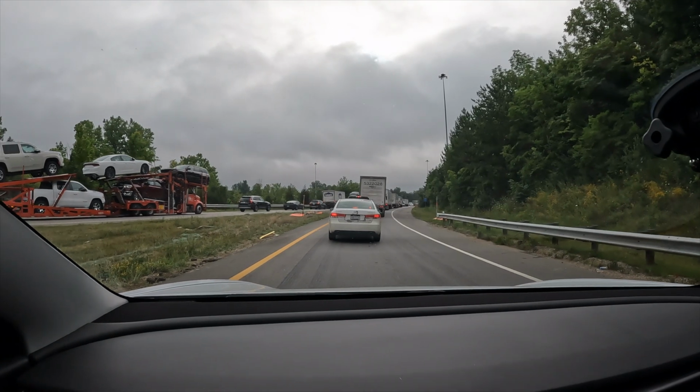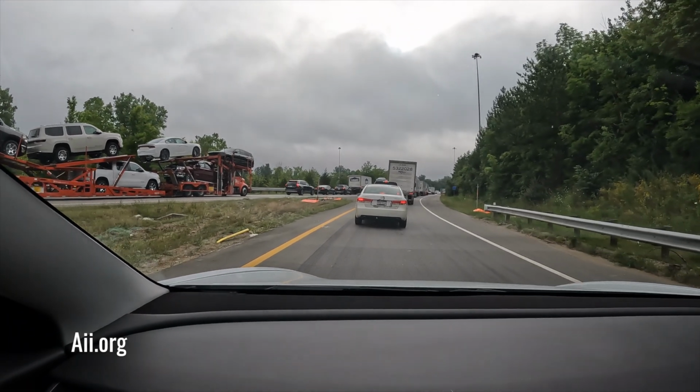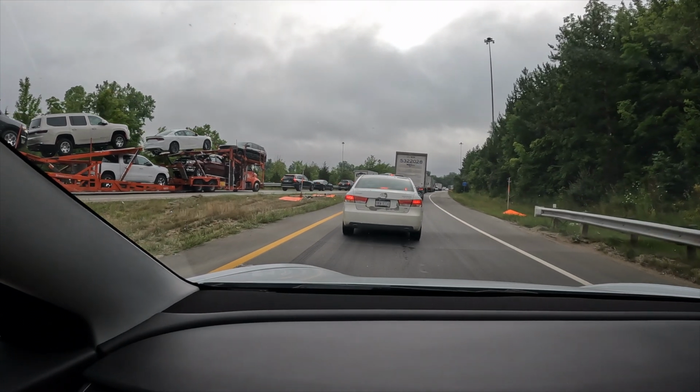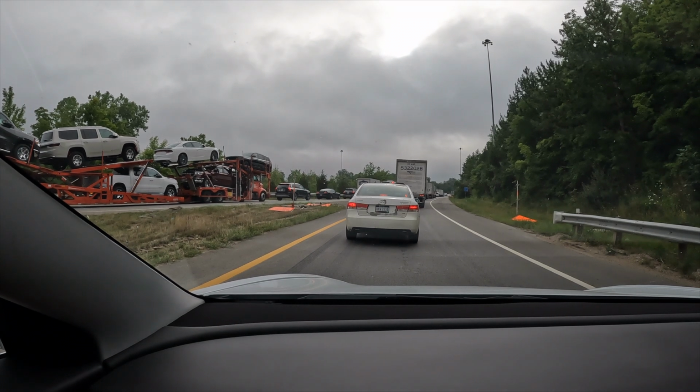Well, this is a lot of fun. This is what we're talking about when we talk about infrastructure and related issues. Look at all these cars and trucks just at a standstill on an interstate highway.